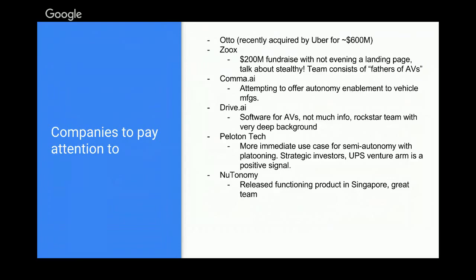Peloton Technology is an immediate use case for semi-autonomy, not totally autonomous systems, but giving a little bit more autonomy, maybe like tier 2, to semis and helping them platoon. Something cool that I noticed under their investors, and shout out to Niraj for this, he pointed out that they have really strategic investors, which is a great sign. UPS, the United Parcel Service, their venture arm is a big-time backer as part of the last round that Peloton raised. Clearly a great sign for Peloton. It shows that they kind of have that product, maybe not product-market fit, but their mission really aligns with the market they're targeting. So really cool for them.